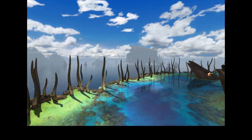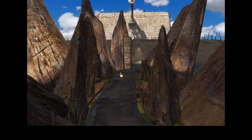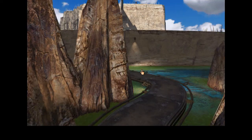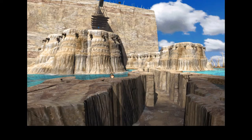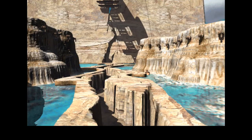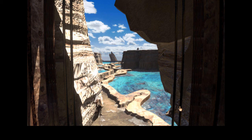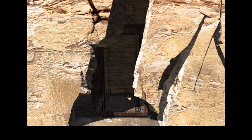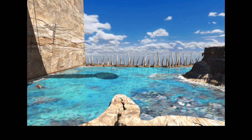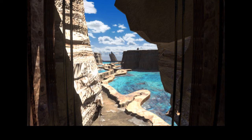So, where have we, oh. This is pretty. There's something down there. I don't know what island we're on. But it's a new island, so that means there's lots to explore. This is clearly an elevator. Where's the switch? Oh, there it is. Tiny little button there.